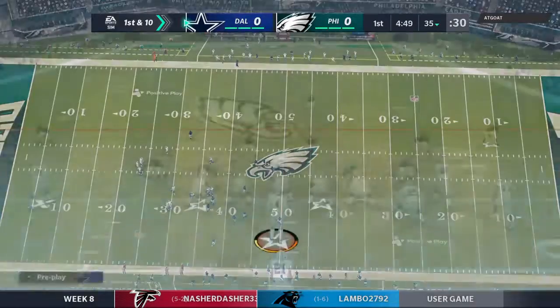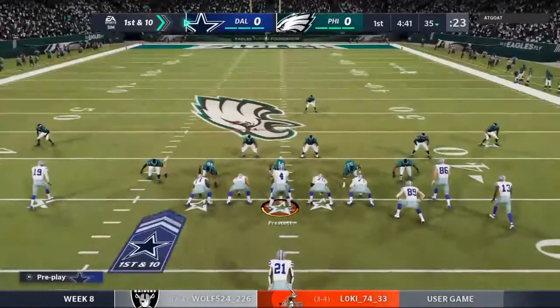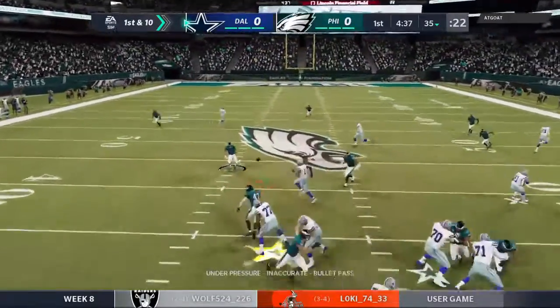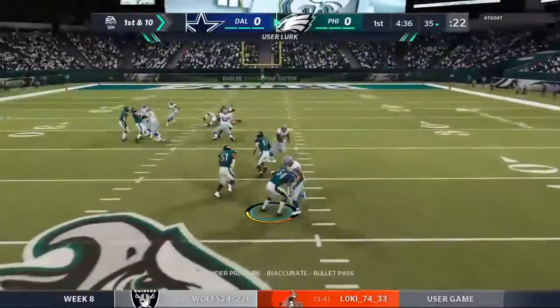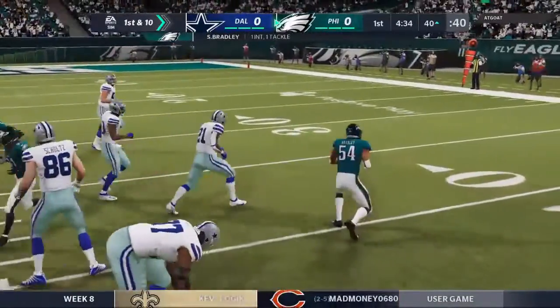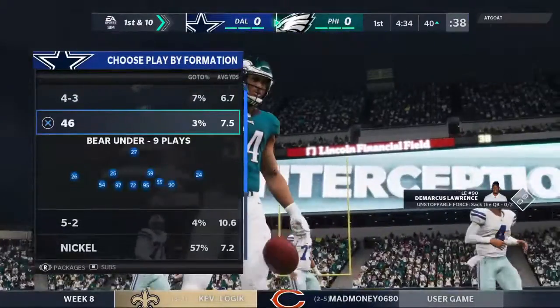All right, Brad, I know we're in the early going here, but those kind of runs, they're going to open up a world of opportunities for this offense going forward. Into heavy traffic, and it's intercepted. Picked off right around the 43. And they are going to set up shop at the 40-yard line.